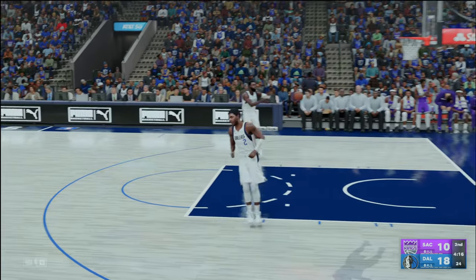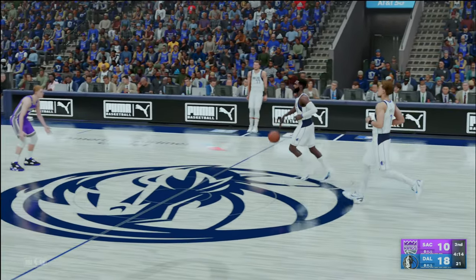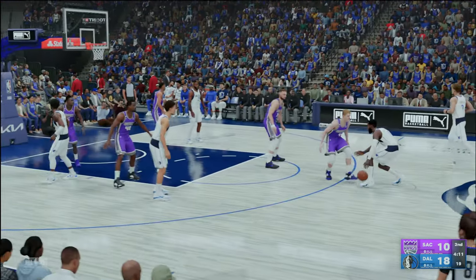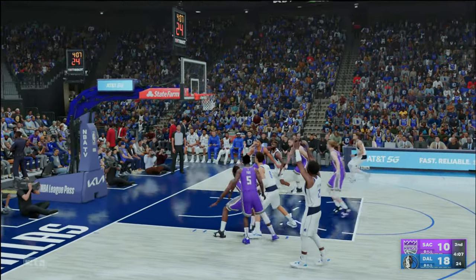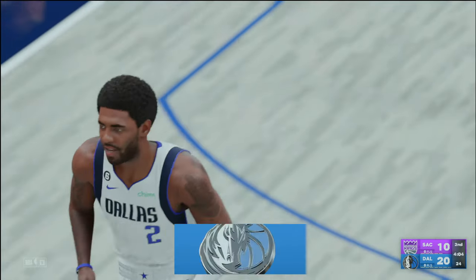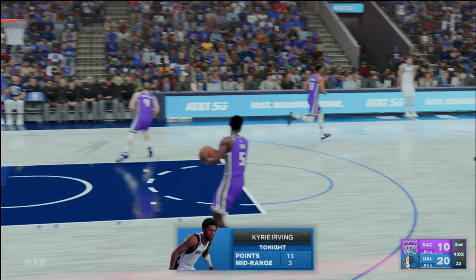Sabonis has got 6. What a finish by Sabonis. Threw a little contact, too. I like it. Left side, Irving. Oh, he finds himself wide open and drills it. And the Mavericks lead by 10.